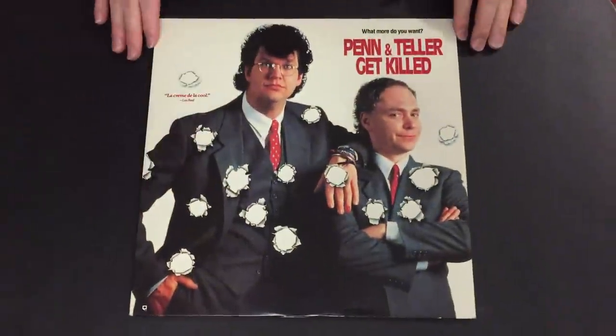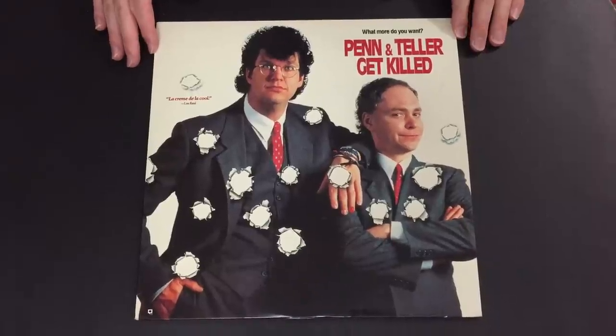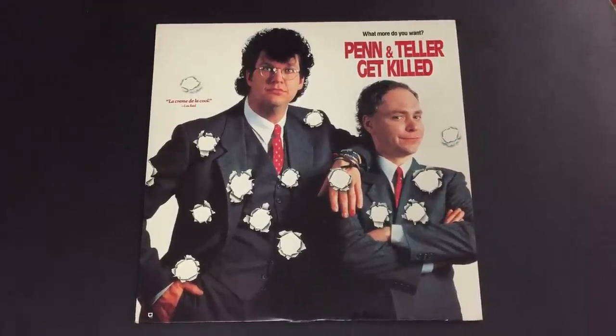So this is the Warner Brothers release. Actually, this release is letterboxed, I believe. Anyway, this is the Warner Brothers release of Penn and Teller Get Killed, directed by Arthur Penn. And like I said, this is a Laserdisc that's actually pretty difficult to find. It can be very pricey. I think copies on the Laserdisc database and on eBay go for about $35 or so.